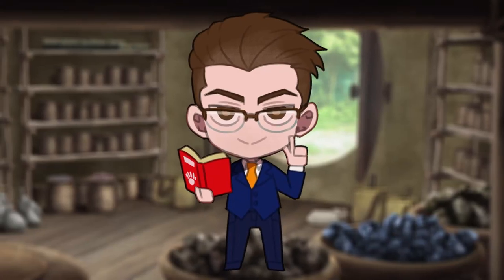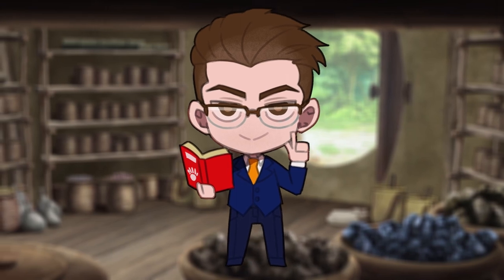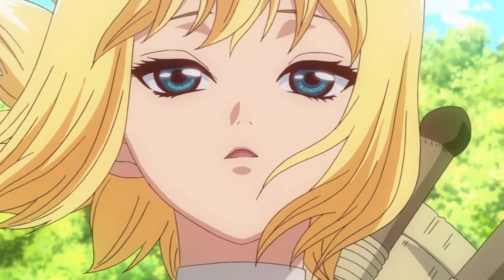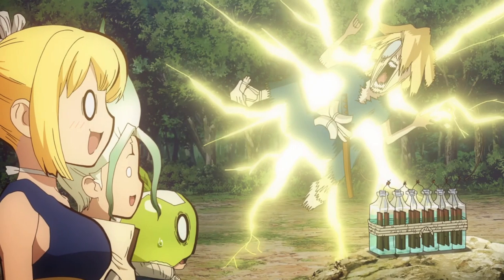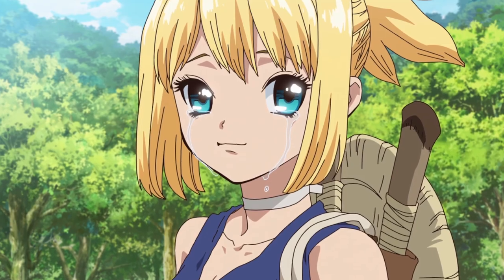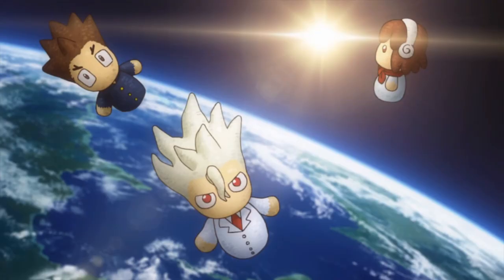In short, this is why you have to read this manga. On top of the unique story progression and relatable characters, the art has an amazing capacity for both simple laughs and deep emotional impact. And that's it for this discussion.